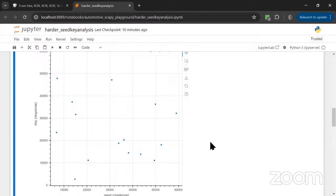Anybody still working on it? Number 4. Yeah, number 4. See some consternation. Let you go at it a bit more. Slightly linear.